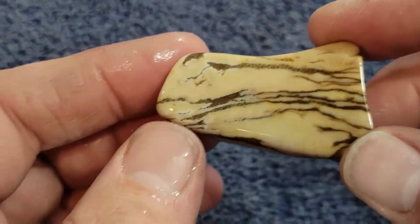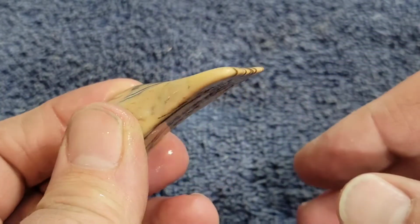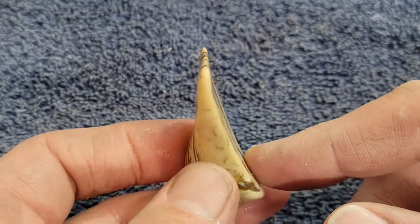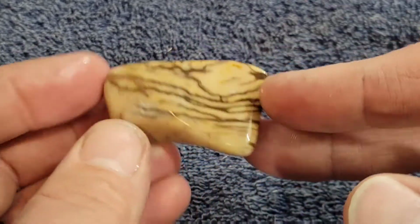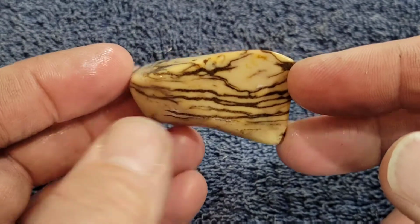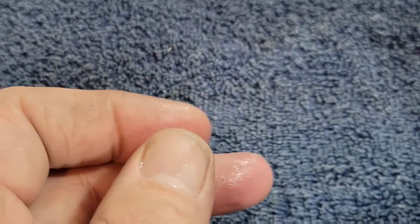And then other than that, it's just a couple of random. I am pulling out this one piece of zebra jasper, and it's not perfect, but it's pretty good. And this side here, I kind of like the shape of it. And I don't want to break that end off where it's really thin. So we're going to pull it off because it's got the stripes going on with it. And it's not too terrible bad. It's pretty well smoothed out.